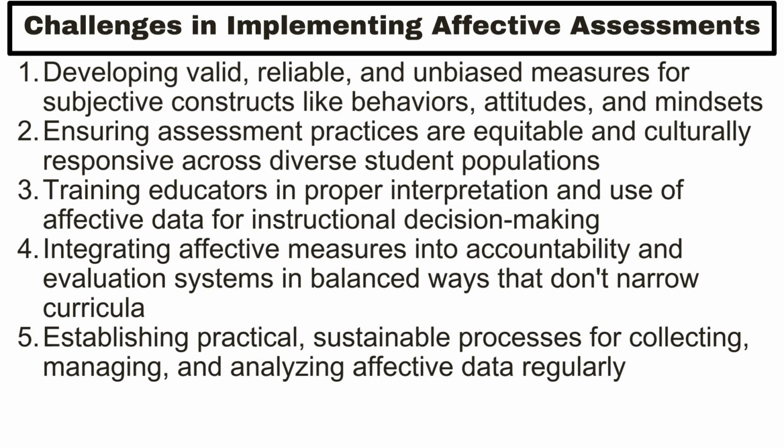Fourth, integrating effective measures into accountability and evaluation systems in a balanced way that doesn't narrow curricula. We can't directly delve into a perception that brings failure to our goals. We hold accountability and proper evaluation for us to proceed in conducting the implementation of effective assessment.